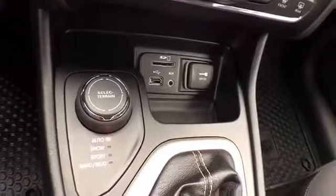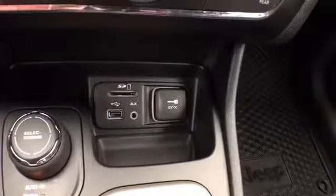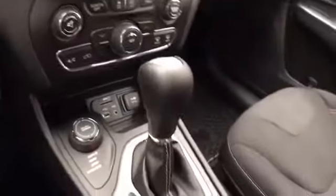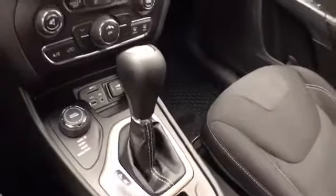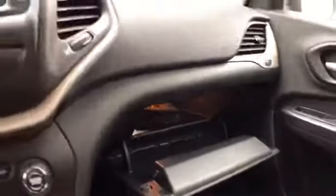Select terrain 4-wheel drive system, giving you the greatest capability no matter what the surface. USB and auxiliary input, allowing you to connect those mobile media devices. 9-speed automatic transmission with manual shift capability and lots of storage space in the armrest. Large glove box with all the owner's materials and additional storage space under the front passenger seat.